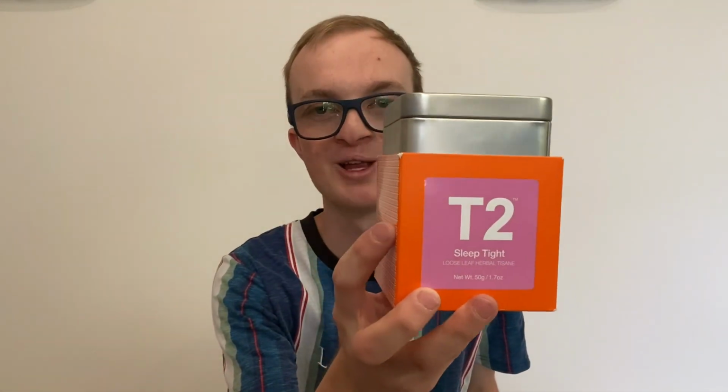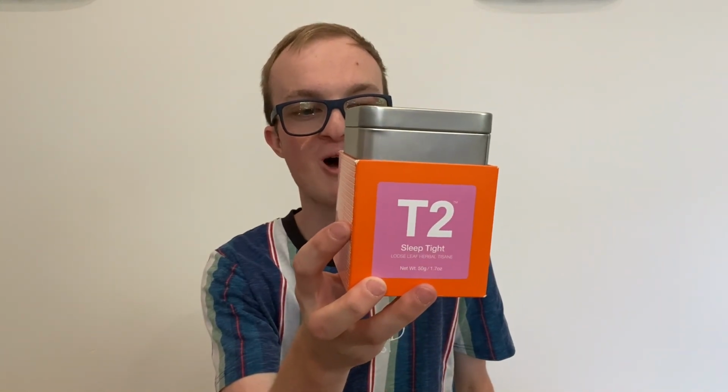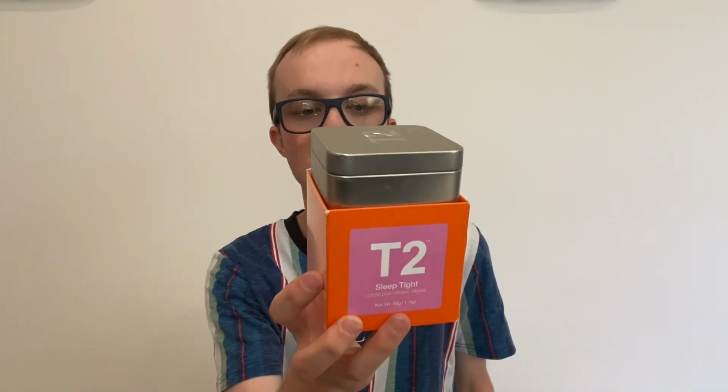Sleep Tight, it's very sleepy. It's a lemon balm based tea, saying that it's a perfect nighttime brew with glorious aroma and delicate sweet flavours. Lemon balm, lavender, jasmine blossoms and rose petals. A great sleep tea. Very subtle flavours, and I really enjoy having Sleep Tight before I go to bed.